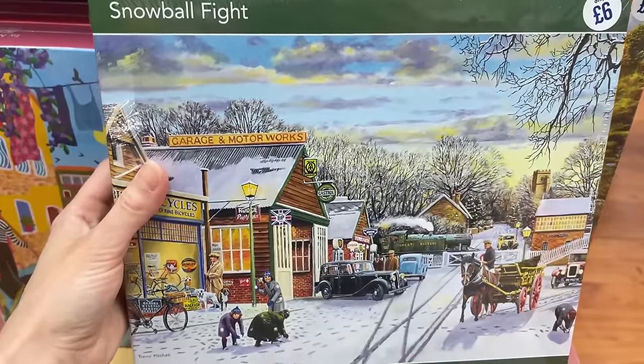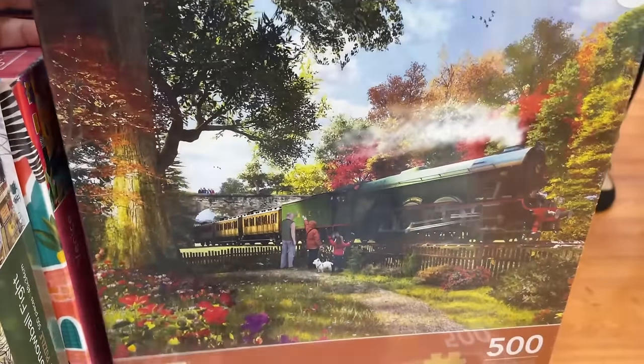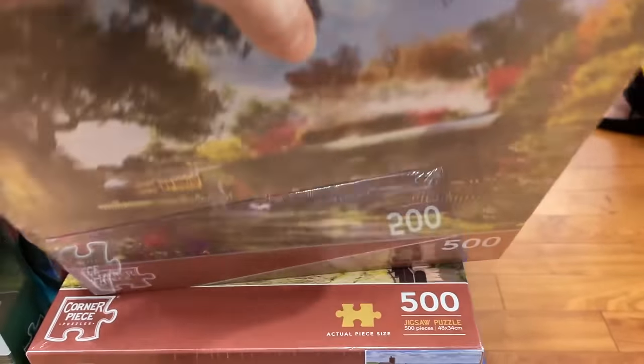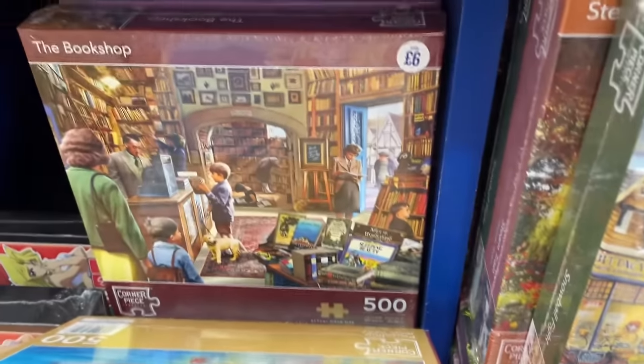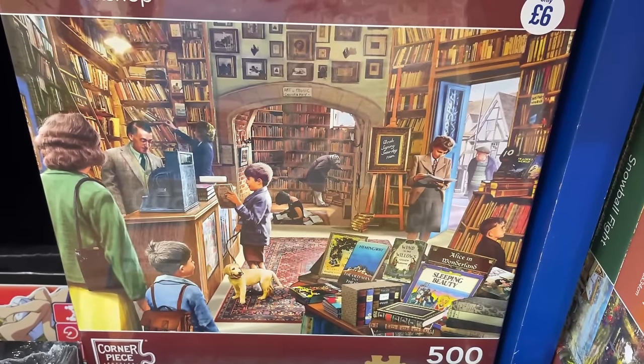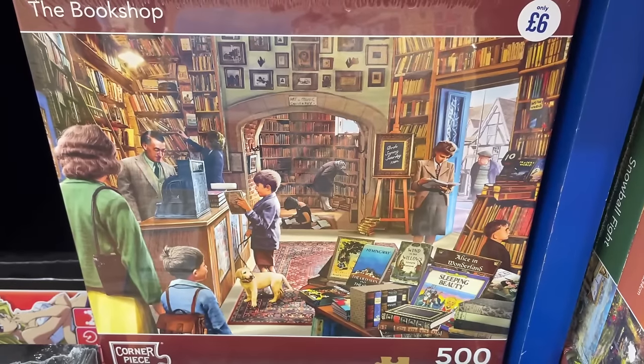We have Snowball Fight. We have Steam Train. 500 pieces. Oh wow, look at this one. This is the Bookshop. It's another 500 piece puzzle. That looks really cozy.